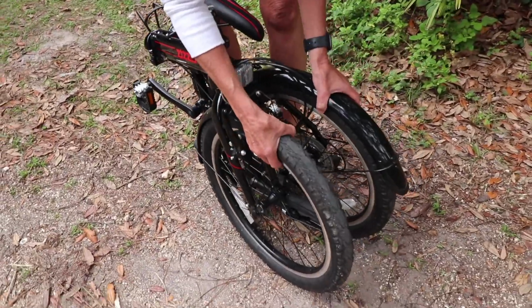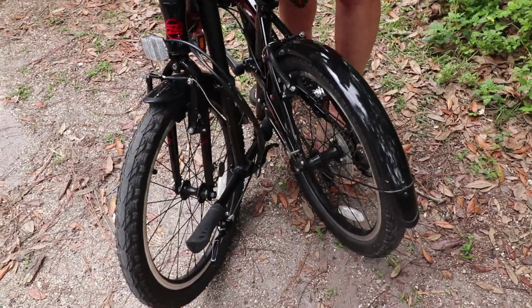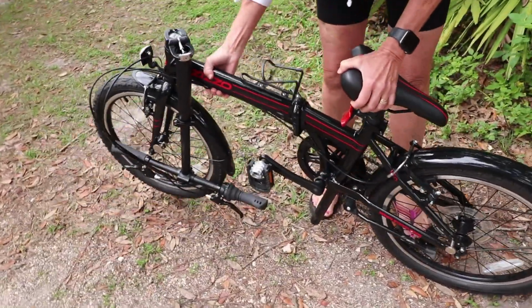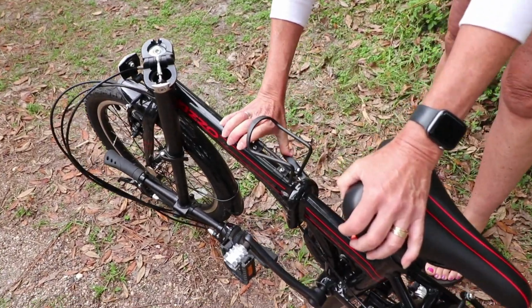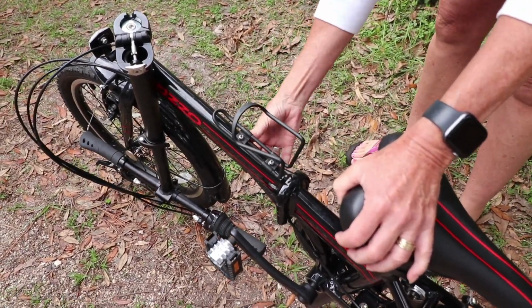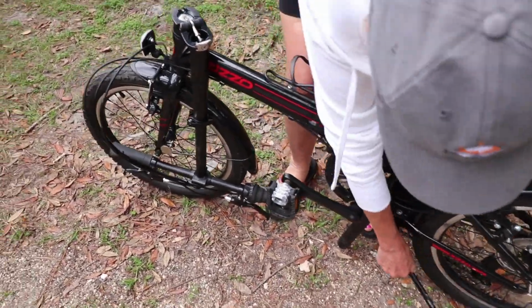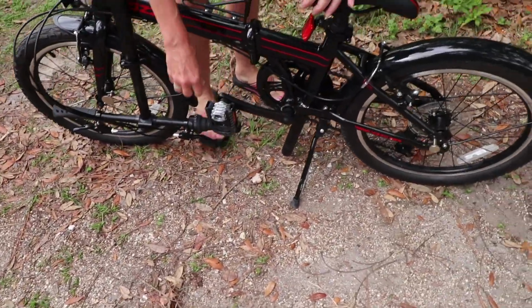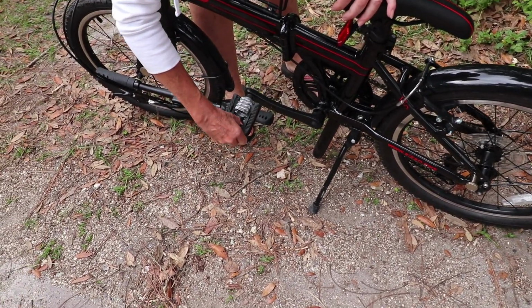There's a magnet that holds the two halves together, which is quite nice. So it's just a matter of unfolding, and there's a latch in the middle that needs to be latched, and then there's a catch on it as well to prevent it from unfolding. Unfold the pedals.